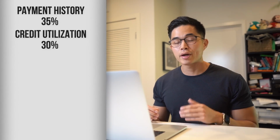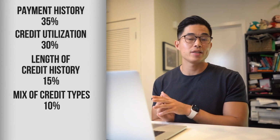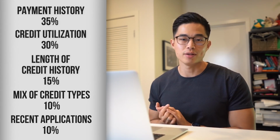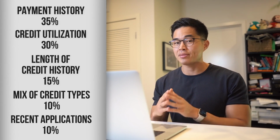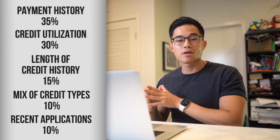Your FICO score is made up of payment history at 35%, credit utilization at 30%, length of credit history at 15%, mix of credit types at 10%, and the number of recent applications at 10% as well. This is important because, as you can see, payment history is extremely important. You don't want to miss any payments or have anything go into default.